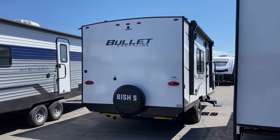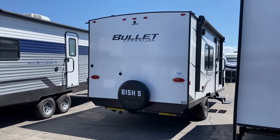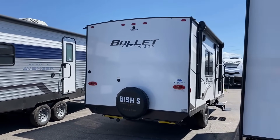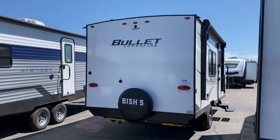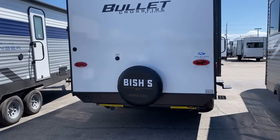Now, if you have one of these and that was news to you, because I've found a lot of people don't know that, call Keystone with your VIN number and they can get you a rear wall schematic so you know exactly where all that stuff is, or you can call a service shop like ours and we can do it. The roof is fully walkable, by the way.